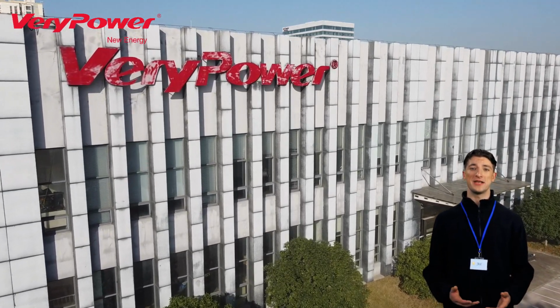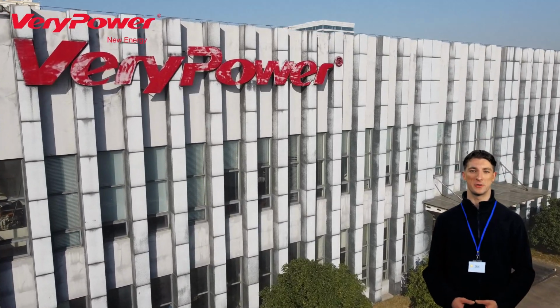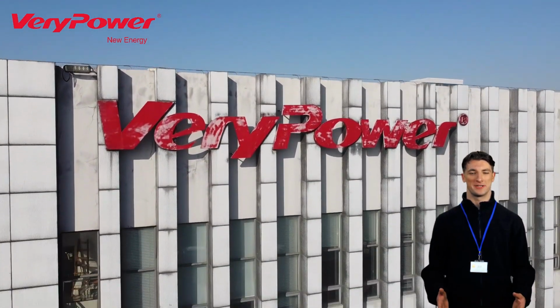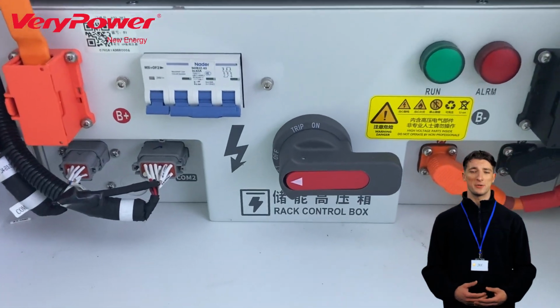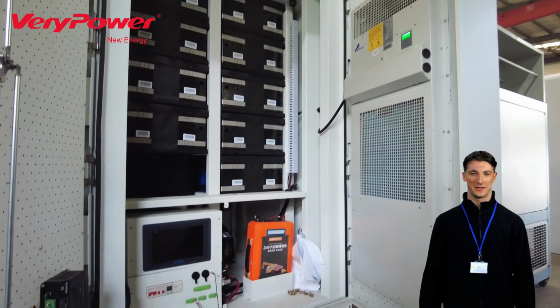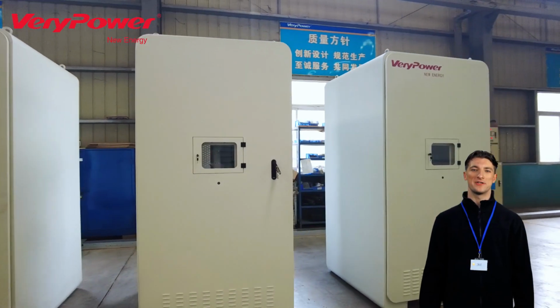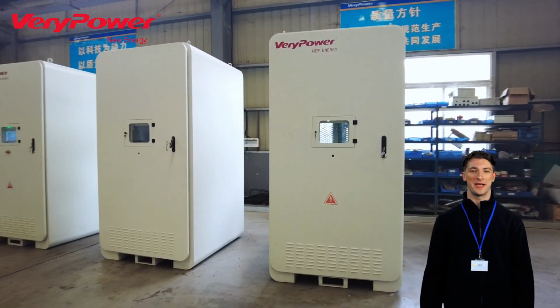Today we are going to discuss custom manufacturing and OEM/ODM services for commercial energy storage systems and the importance and features of VeryPower in the commercial energy storage systems market. Commercial energy storage systems refer to the storage and management of electrical energy through energy storage technologies to meet the needs of commercial and industrial users. With the popularity of renewable energy sources, commercial energy storage systems are playing an increasingly important role in energy management.